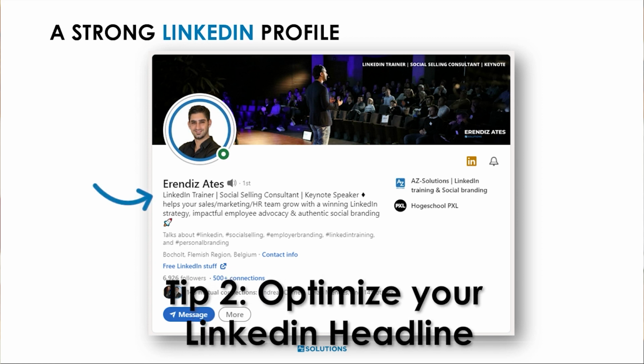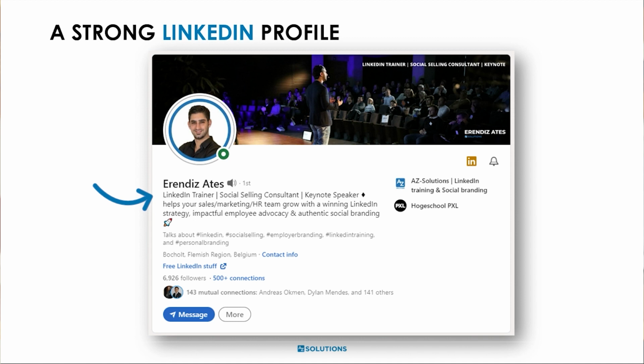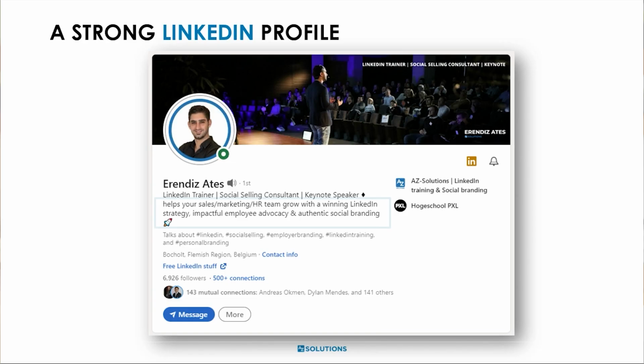Tip number 2. Your headline on LinkedIn is very, very important. You can start with your function. You can then put your company name, and then you will put the keywords, because findability on LinkedIn is so important. Plus, in the feed, when people are scrolling, under your name, they will see your headline. So beside your function, your company, and the keywords you want some associations with, it's important to put the value proposition, your promise, in your headline.